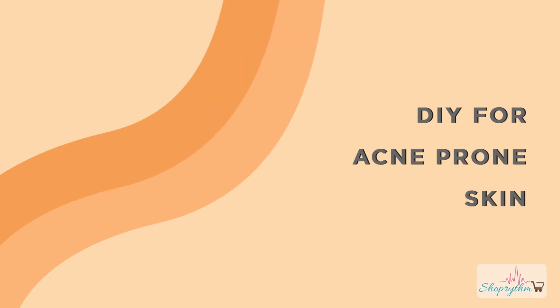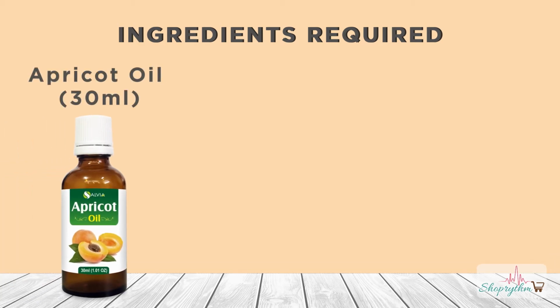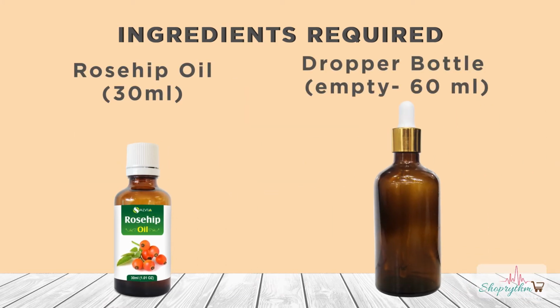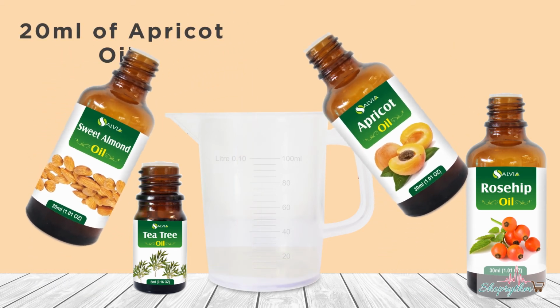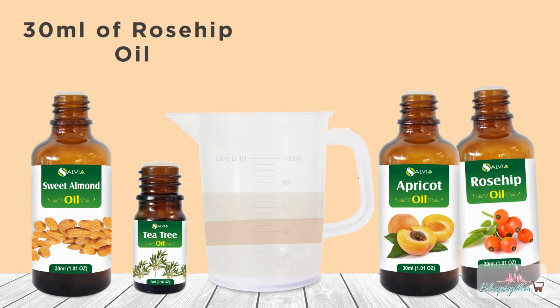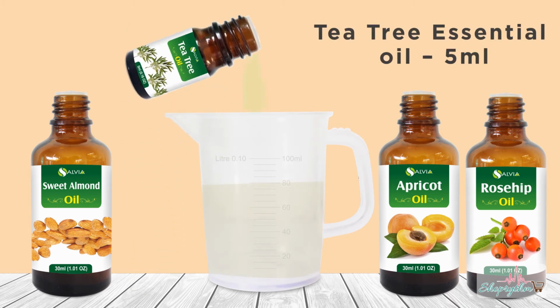DIY for acne-prone skin using the best essential and carrier oils. Ingredients required: apricot oil 30 ml, tea tree essential oil 5 ml, sweet almond oil 30 ml, 60 ml dropper bottle. Take the sweet almond oil 30 ml, add 20 ml of apricot oil. The following oil which you have to mix into this blend is rosehip oil. Once rosehip oil is added and blended well, add tea tree essential oil, mix it well.